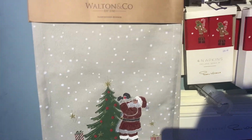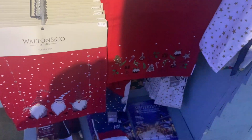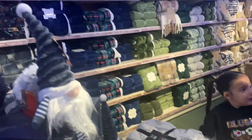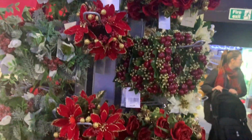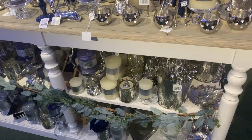Yeah, then you've got all the table runners. They're pretty, aren't they? I like the one with the gingerbread man on. It's nice. There's just so much. Blankets. Oh, loads of lovely blankets and throws. And candles, look. Table centrepieces. They've just thought of everything.